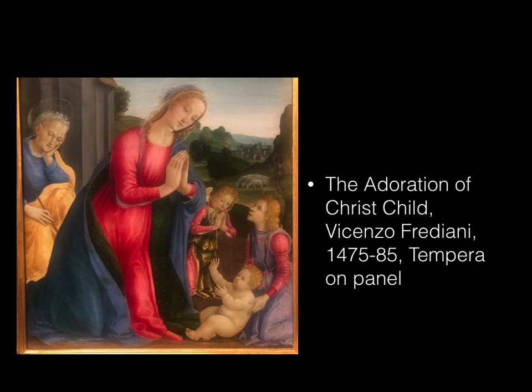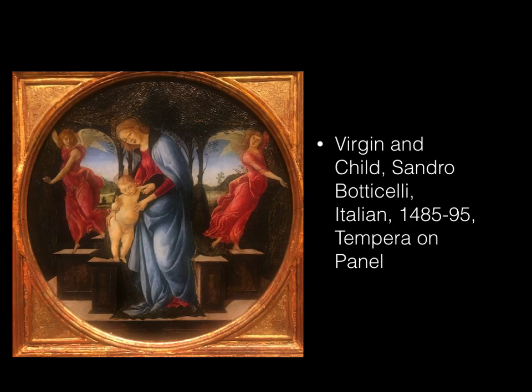This is another from the High Renaissance period, like I said, the second half of the 15th century, a very high production of religious images using these classical elements of art. Here we can see the Virgin Mary and the adoration of Christ as a child as well. Another image of Sandro Botticelli with the Virgin and the Child and two angels. This one is a little bit more similar to the Birth of Venus with that symmetry there.